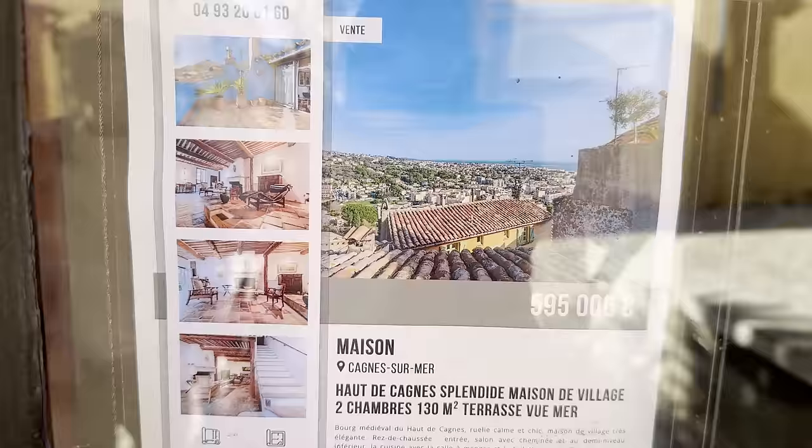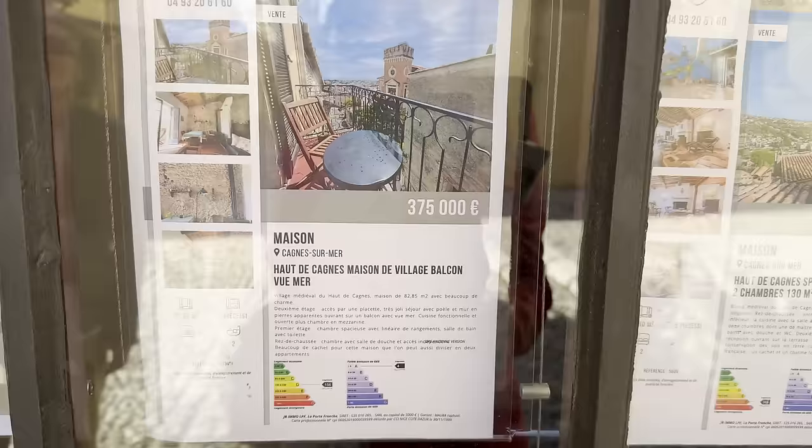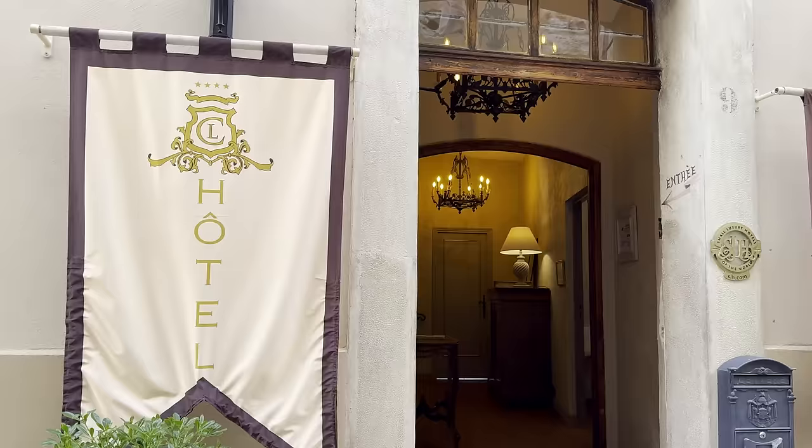Maison du village, deux chambres, 130 mètres carrés, terrasse, vue sur la mer, sea view, terrace and... Some houses are with a sea view. The prices, of course, are higher than in our medieval village, but at the same time, here you're in the middle of everything. There are also some hotels and a few beautiful restaurants inside the old town.